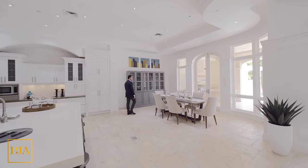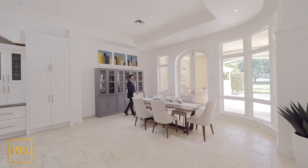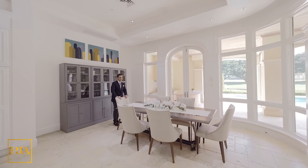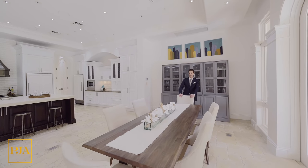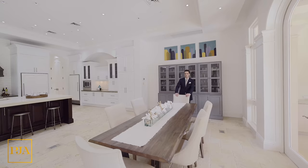Directly in front of the kitchen and tucked away in the corner with views of arched windows in the backyard is the formal dining room, where you can gather, bond, and eat with your closest loved ones.